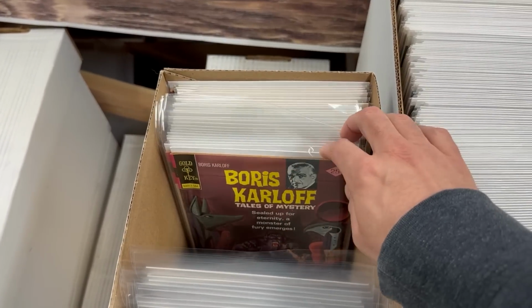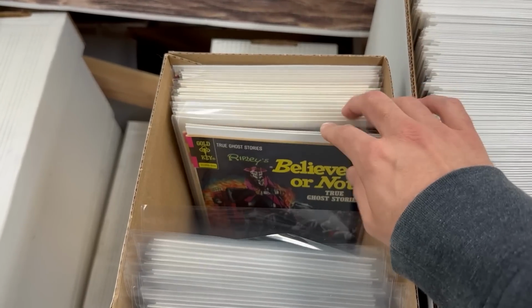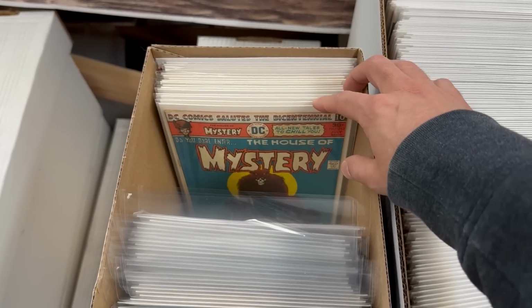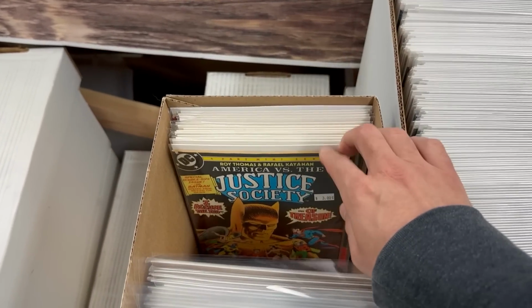Nice skull cover. Ripley's Believe It or Not. I just thought this would make a fun set over on Whatnot. House of Mystery. The Many Ghosts of Dr. Graves.